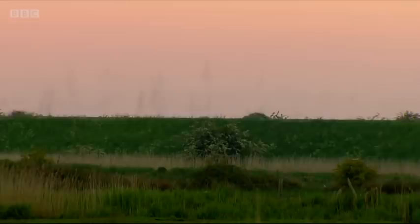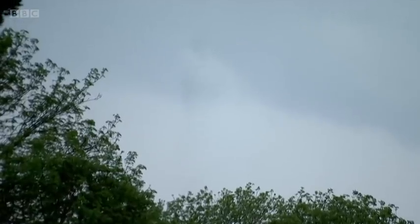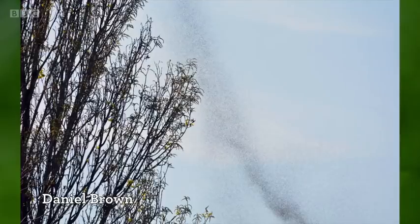just before the end of the programme, we got very excited by these columns rising into the sky. Thousands, hundreds of thousands of midges. We called them midgenados, and we'd never seen them before, so we asked if you'd spotted them too. We got this picture from the River Stour, and this came from Daniel Brown, and he spotted his very own midgenado there.